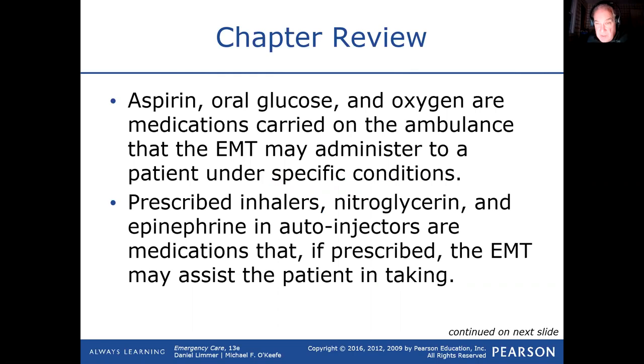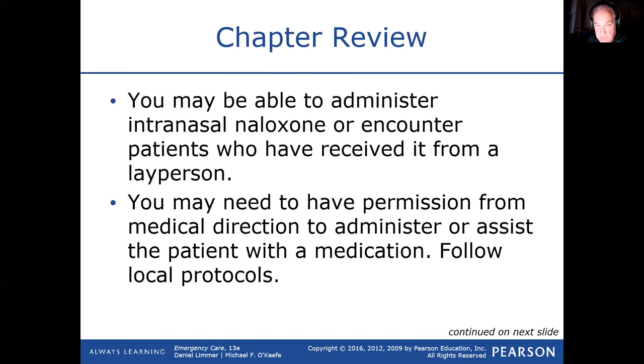So let's do a quick review. We said that aspirin in the heart attack patient, oral glucose in the diabetic patient, and oxygen in the hypoxic patient we carry on the ambulance, and we talked about different reasons to use them. Inhalation medications like oxygen and albuterol in the asthmatic patient, nitroglycerin in the chest pain patient, and epinephrine in the anaphylactic patient. The only one there we don't actually carry is the nitroglycerin. That would be a situation where a patient had a history of angina pectoris and was given a prescription for nitroglycerin by their doctor, and they're having chest pain, and for some reason they didn't take their nitroglycerin, and we're going to help them take it.